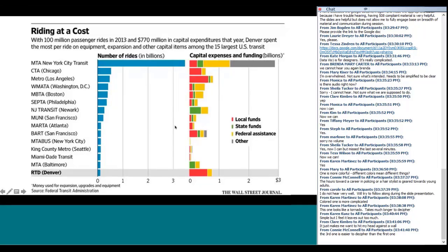But yes, this is a good exercise just to get thinking more about how things are visualized, how we're consuming data, how much the person who's interpreting that data and presenting it, what they're putting into it, and who the audience might be.